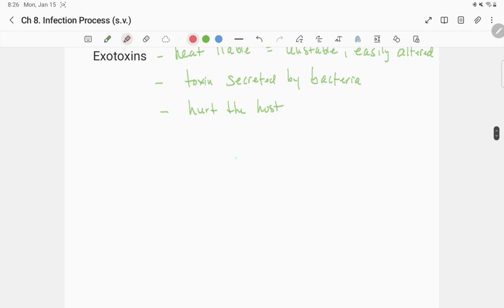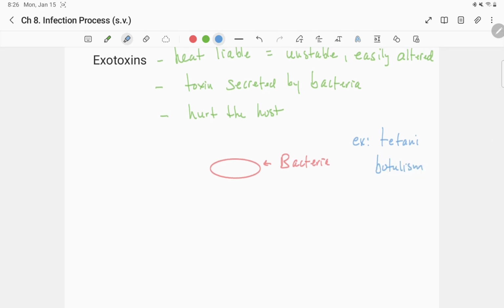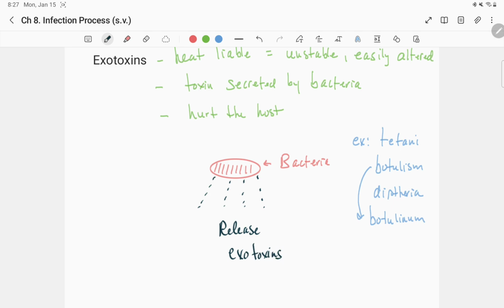All right, so here's an example of that. So we have the bacteria. And an example would be tetany, botulism, diphtheria. Well, botulism is by botulinum, the bacteria. Okay, so the bacteria will release exotoxins.